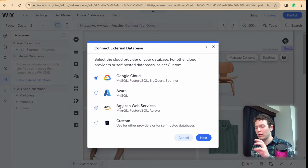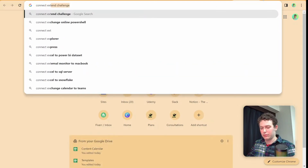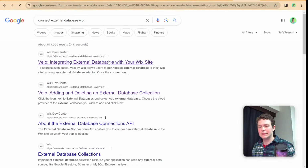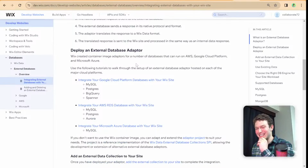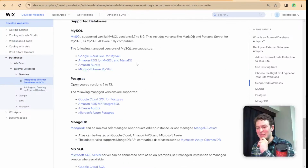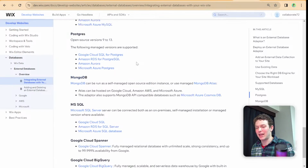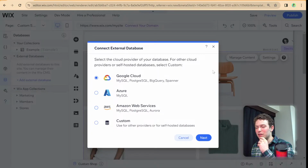There are detailed instructions for how to do this. Connect external database Wix. Shouldn't be hard to find. Yeah. So these are the instructions. This is the recipe. So I would definitely recommend reading this if that's something that you're trying to do and following the instructions. If it's one of those three providers that you saw over here, then you'll have an easier job. If it's custom, then it might require quite a bit of work to get that done.